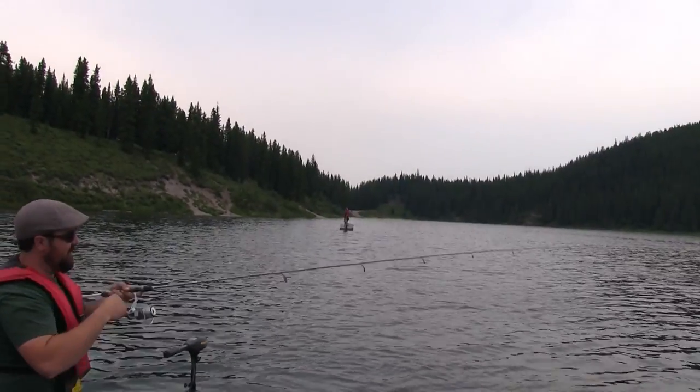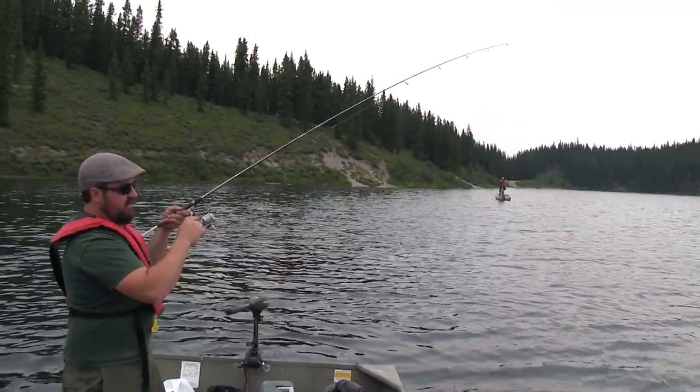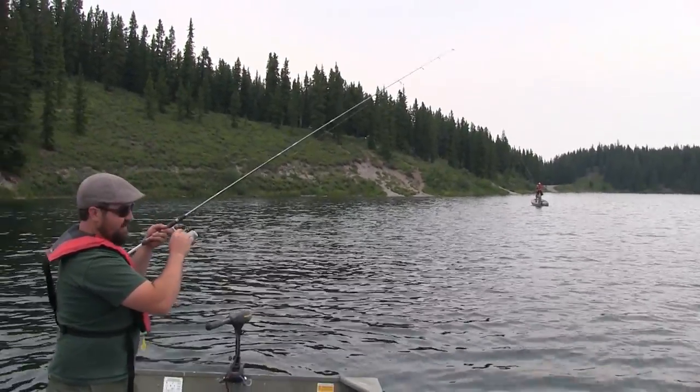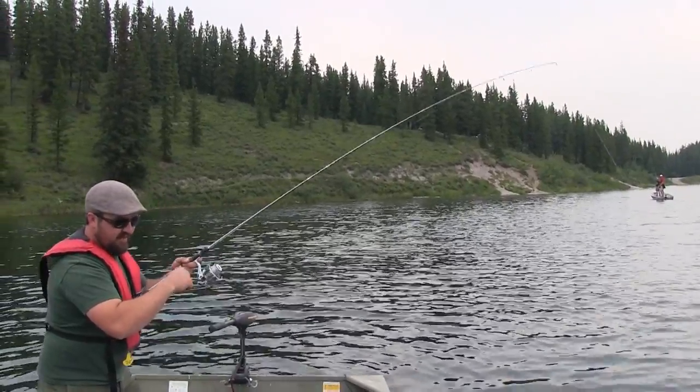Did you lose him? Oh! No, he's still there. Is he? He can't be a monster. No, just a little. But he's there. A little jiggle of the head there, just to get a fish out. Actually, he's not too bad.